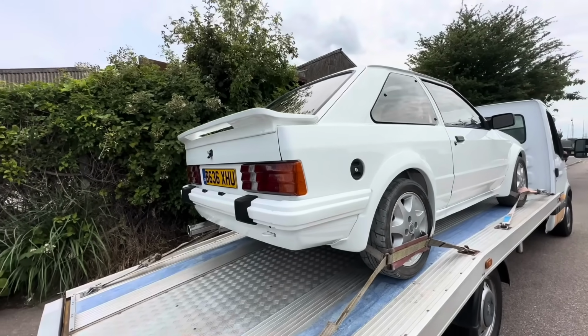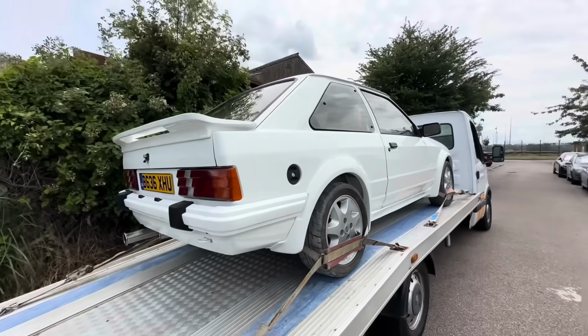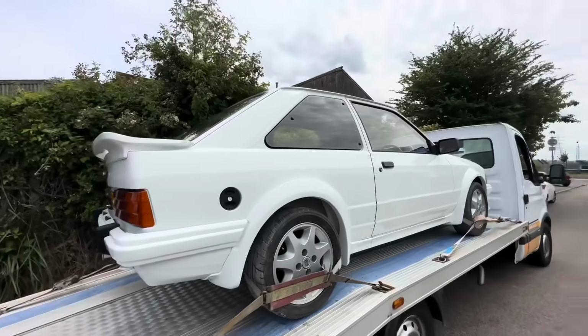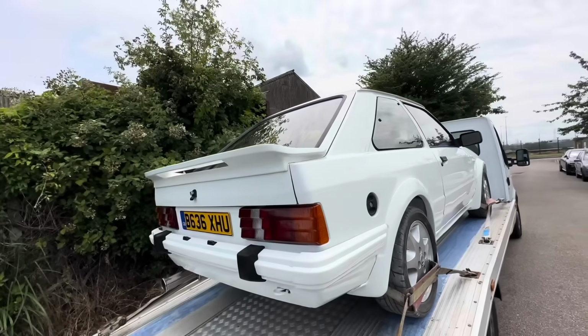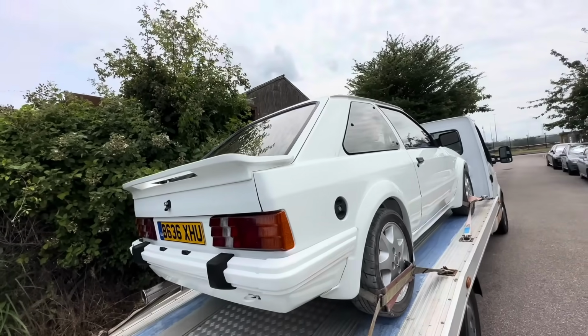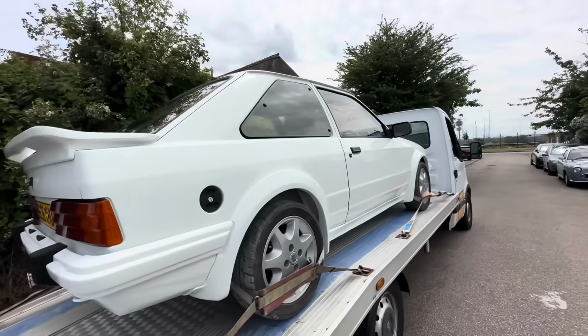The bumpers and everything was here, the spoiler, so they've just cracked on and got it fitted. All the door handles, locks are back in, all of the glass is back in. Now the rear glass, that's another story. It actually had the wrong rear glass in it, and I managed to find that one on eBay last minute, but we'll get into that later in the video.